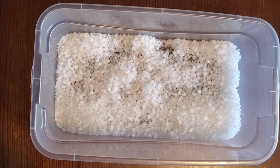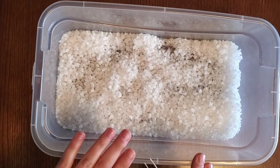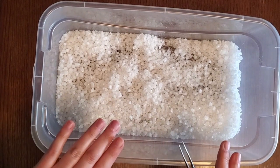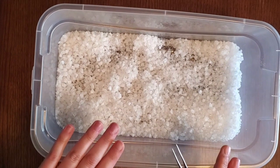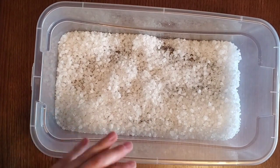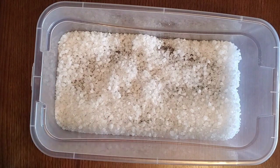Something I noticed is it's way harder to get those littler pieces. So do you think that we should try and get microplastics when they're bigger or when they're littler? Let's think about that. Well, I know that it was a lot easier to get a larger piece of plastic out of this container than it was a smaller one. I wonder if the same thing applies outside.